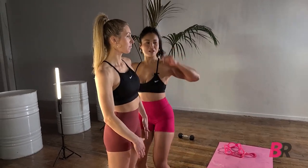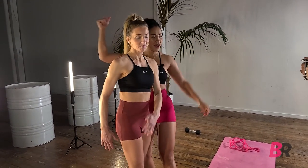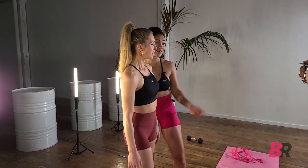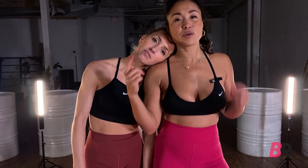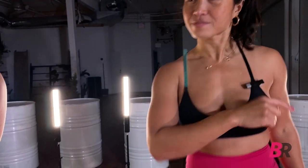Adjust on the fly to stimuli. Anyways, that's how it's done 101. Stick around for the finisher, and we'll focus on lots more lateral movement that'll help you trick your brain into working harder. Let's go.